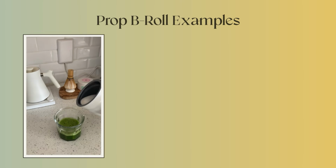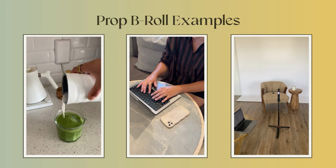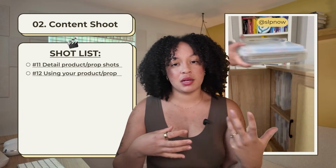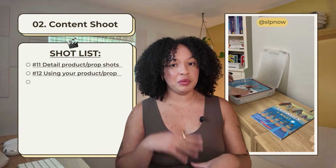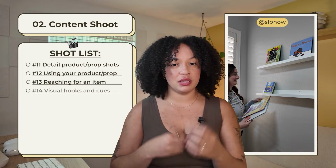So maybe you're having a matcha, maybe it's your keyboard, or maybe it's even tools that you're using for your business. The next is using any of those props. So maybe you're writing or unboxing or organizing or opening something up or closing it back down, packing things to go away.